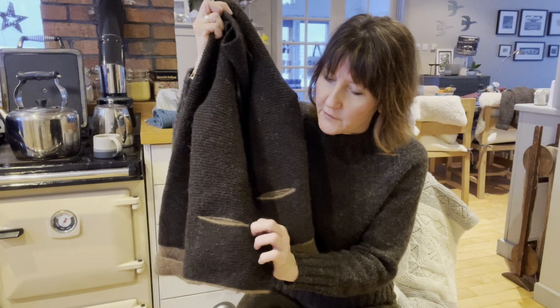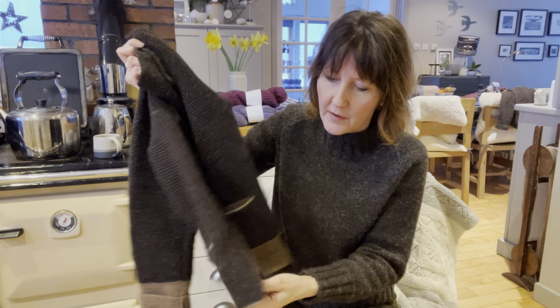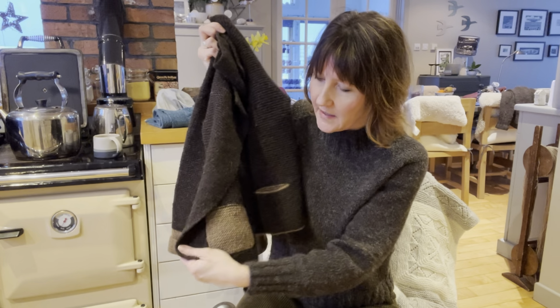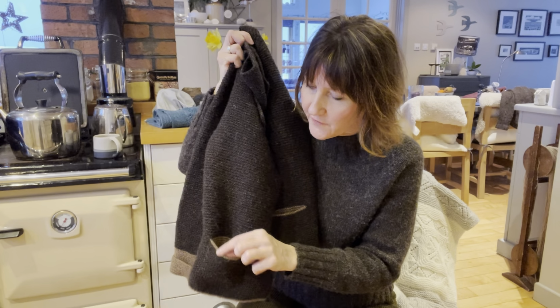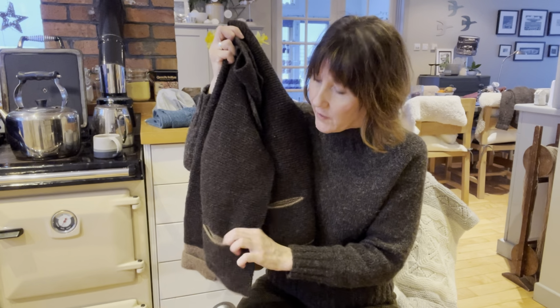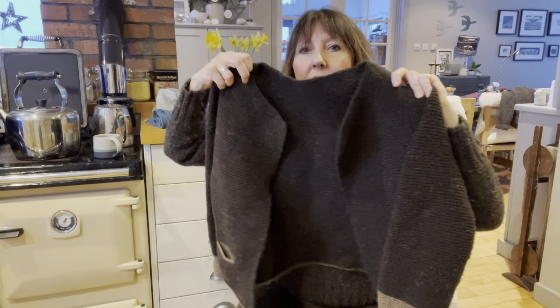And also, you've got the contrast in the pockets in here. So you knit the pockets first, just little garter stitch squares, and then they're added into the design as you knit. And then it's just finished with the Moorit as well. So this was Shetland Black, and the contrast was Moorit. So I was really pleased with that.